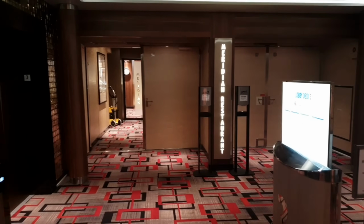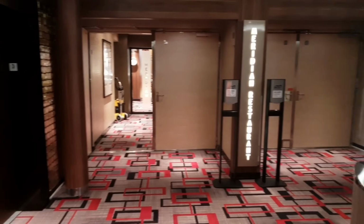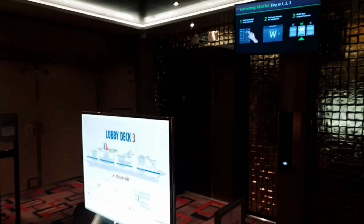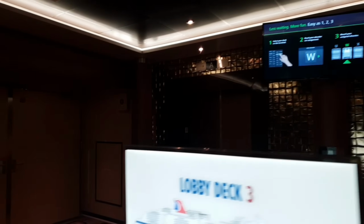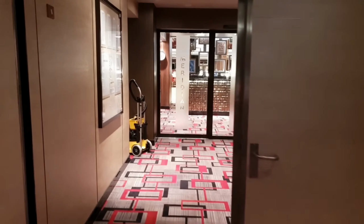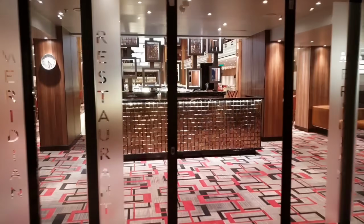Here we are with the second part of the walk around of deck 3 aft. Here we are at the Meridian dining room. You'll see the elevators right there. And we'll walk in and check out the last part of deck 3, which sort of concludes the deck 3 walkthrough. Sort of from forward to aft.